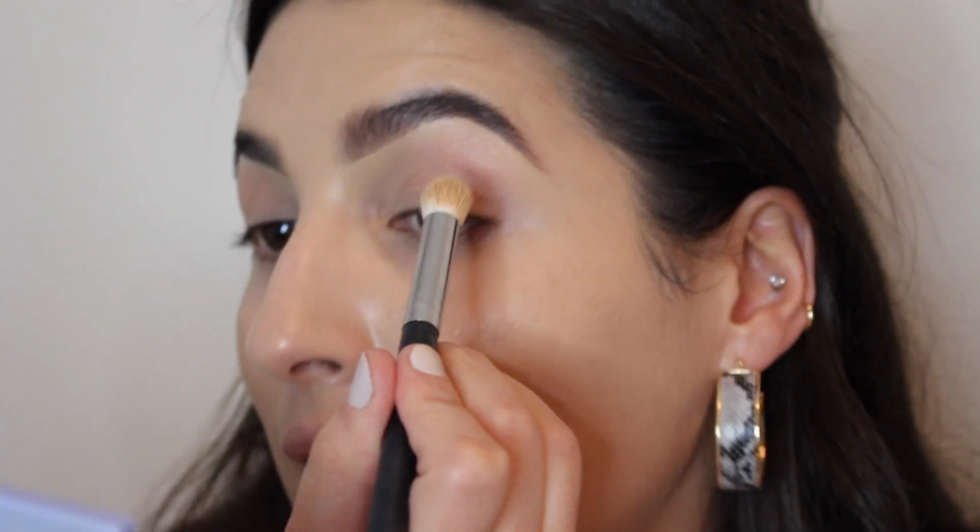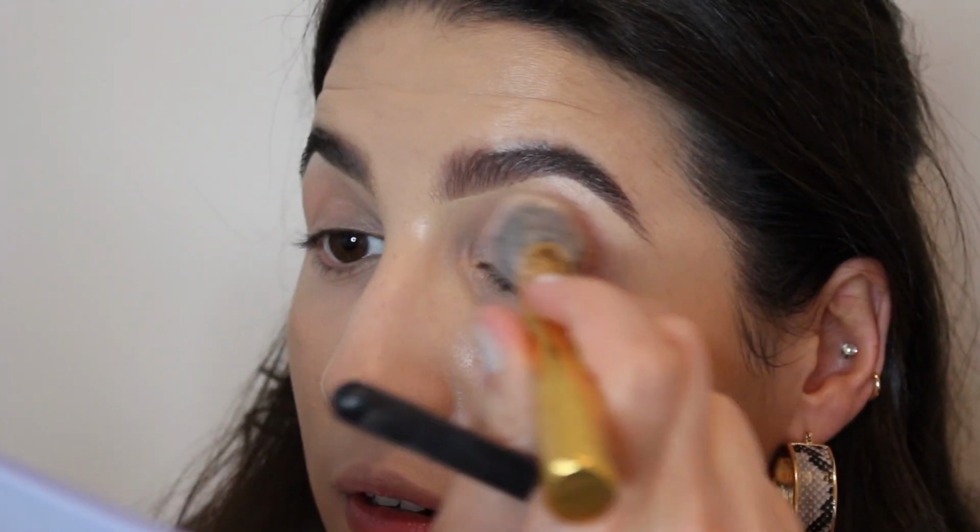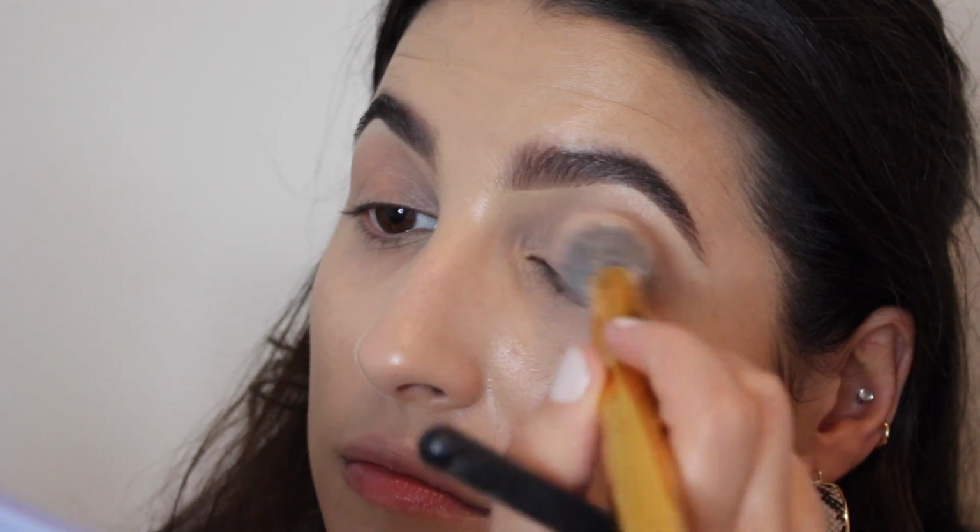Wait, actually, oh my god, I almost forgot. Let me set my eyes before we start. I'm going to blend out those creases. I'm getting a little bit of translucent setting powder.